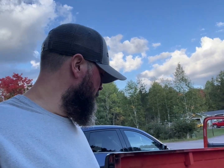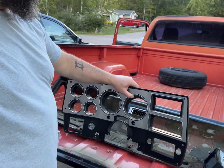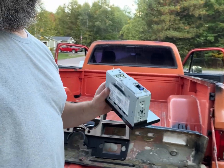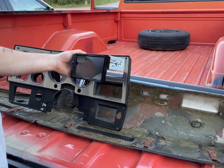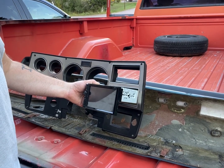Anyways, got a conundrum, drill. So, got the radio, my head unit. Got it out. Was thinking I want to put it right here. Problem is it's going to plug that. That's where my heater controls are.